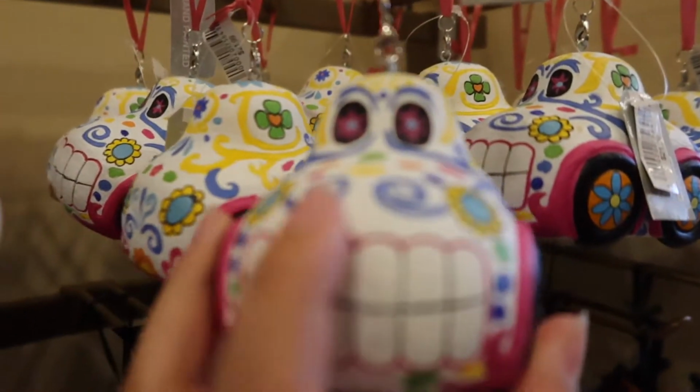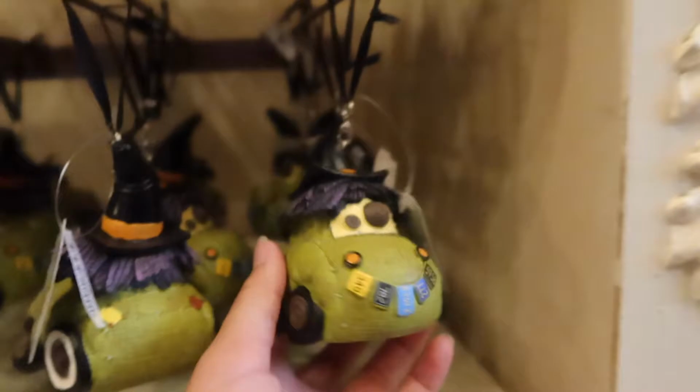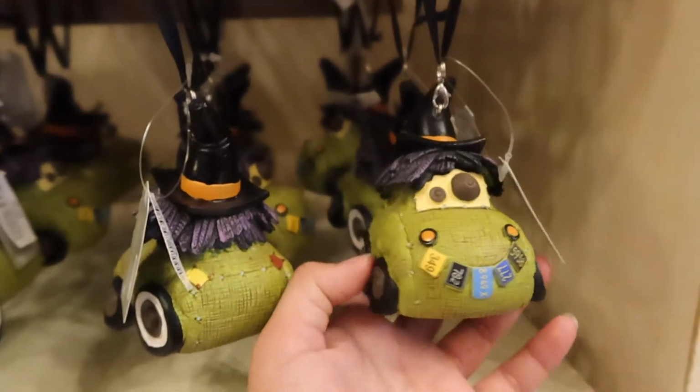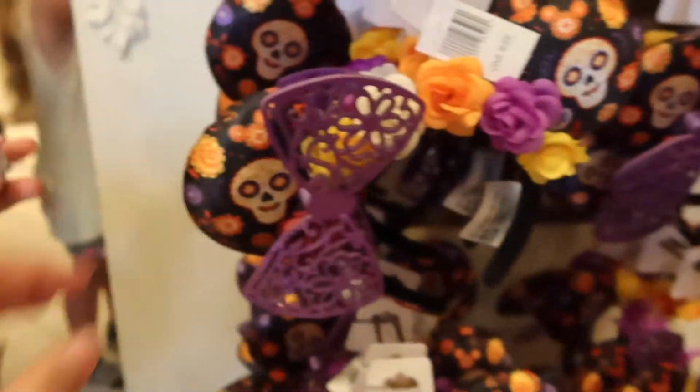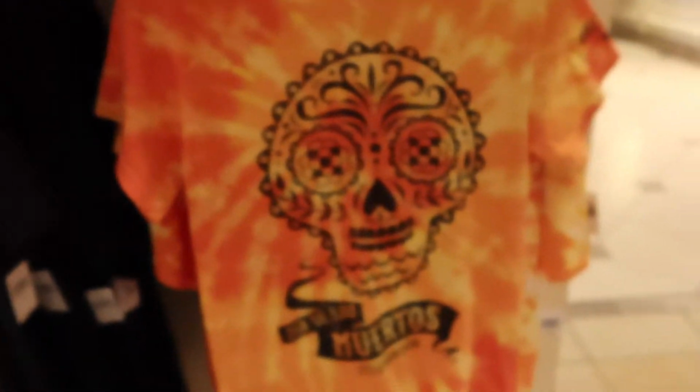And then Christmas ornaments. So there's a car painted as a skeleton. Dang, he got big teeth. And then you have a witch car, which is really, really cute. And this one is cute too. And then they have even the ears. Ooh, I want this. Hand painted. You have this shirt again. And then after that, a different shirt for grown-ups.